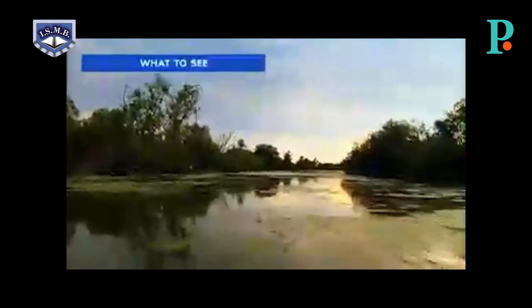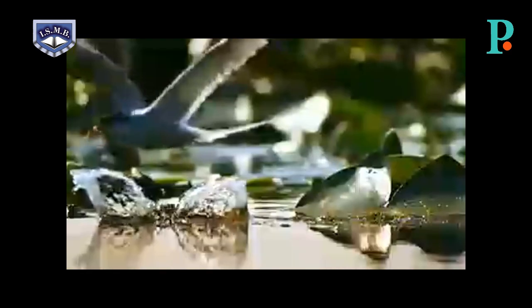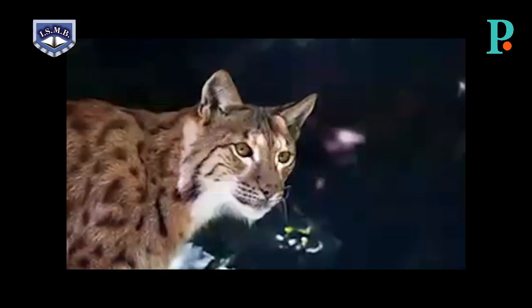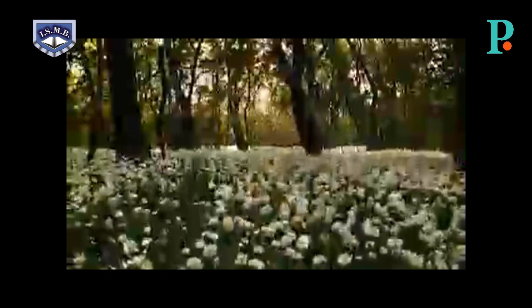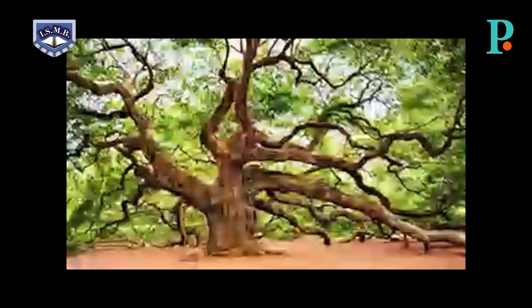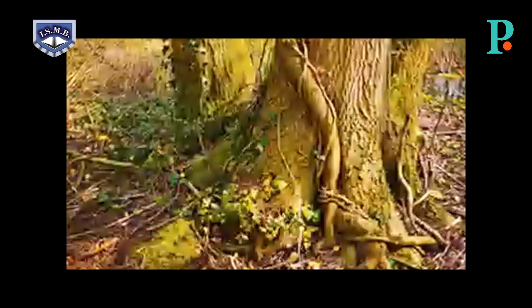What to see? The reserve is special because it contains 23 natural ecosystems. This means there is a huge variety of flora and fauna there. You can see herons by the water, and white-tailed eagles flying in the sky above you. You can also glimpse wildcats in the forest and see tortoises enjoying the sunshine on a warm day. Grey wolves also live in the area, but it's rare to see one. The reserve is a great place for plant lovers too. Water lilies and willows grow by the water, and the Litea forest is home to oak trees with vines twisting around their trunks. Some of these trees are 700 years old.